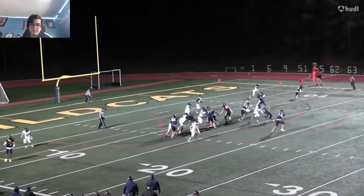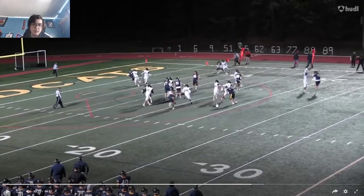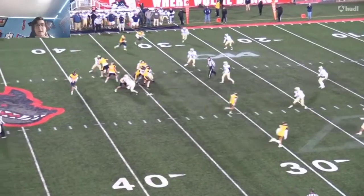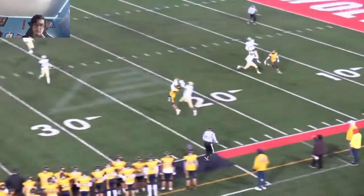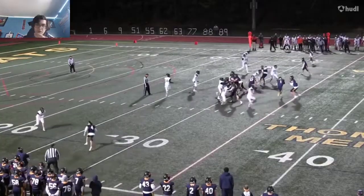Makes a throw on the run under pressure right there. That's a nice throw right there under pressure. Makes a nice throw right here. He's great at throwing on the run. He's able to get to his receivers. It seems like when he's throwing on the run.